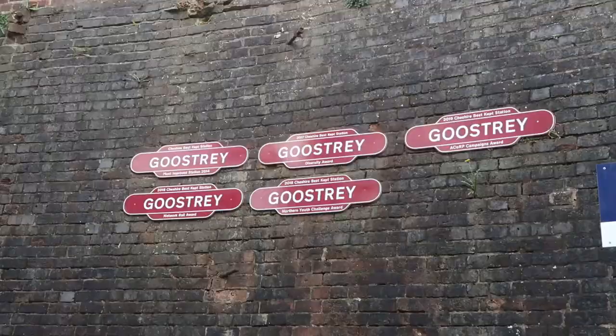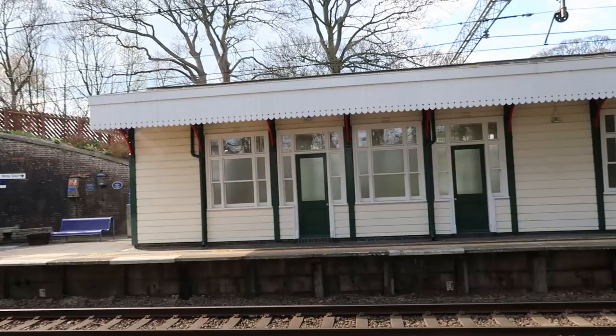There's what looks like a notable bench. There's some awards over there. There's two platforms. There's Northern Trains. And there's a building behind me with four green doors. It almost looks like if you go behind one of the doors, there'll be a prize. But which door is the prize behind? I bet none of them actually open.